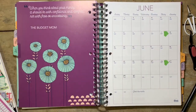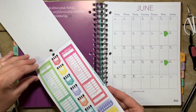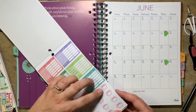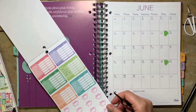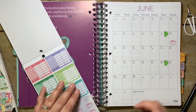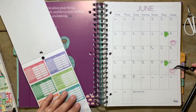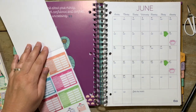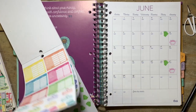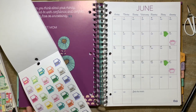So let's see, I'm just looking for some good bills. Well, I would like to do a no spend. Maybe I'll put that in my regular planner. Savings, definitely. So I'm going to put these on the Saturday after I get paid. Cute little. That way I can just keep track. Bill due. Here we go. What else do I have in this book? Food. I've never even used these. Let's use some of these.